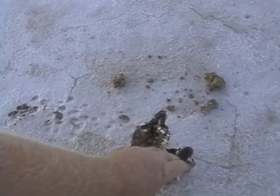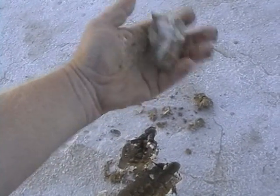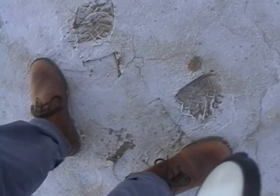And a bit of salt. That's salty. Yeah, underneath, she's a little bit moist. And see my new boots here? You know what happened to my old boots, don't you? Yes. Yeah, it's not bad. Clean my hands a bit before I put them on the camera.